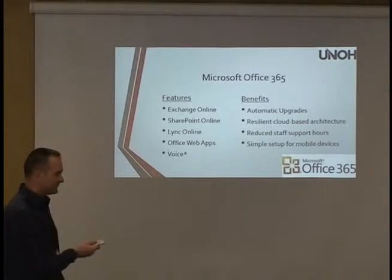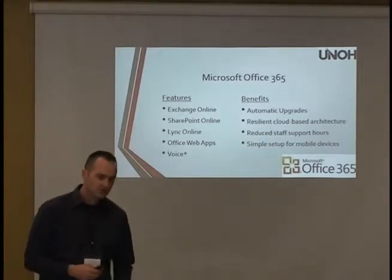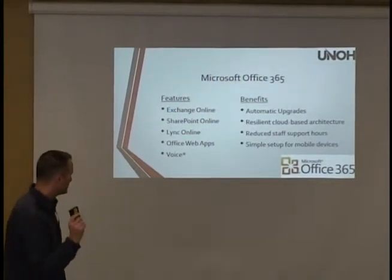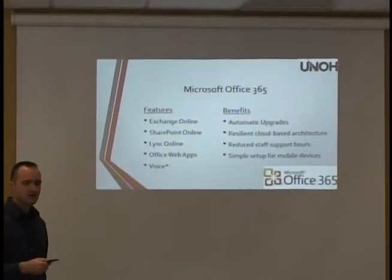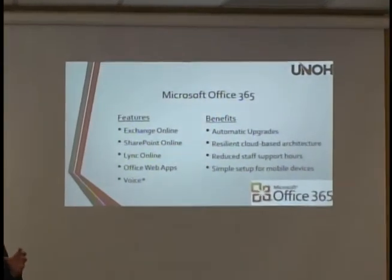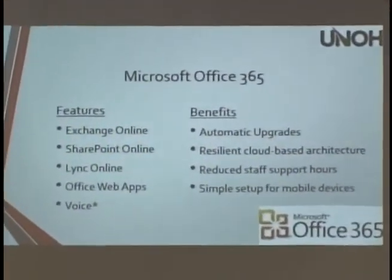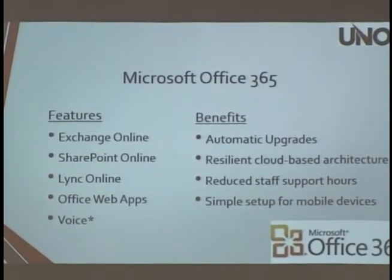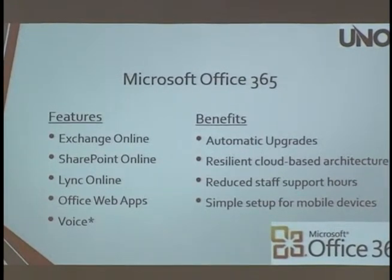Okay, so some of the features and benefits that we realized by moving to the cloud. Some of the features: Exchange Online email. Our migration was focused exclusively on email at the front. I didn't want to pollute it with anything else. Everybody wanted to talk about other ideas and new features, and I thought that was excellent. But keep talking about those, and then we'll do them later. I think that mixing two fairly large projects at once would have been a mistake.